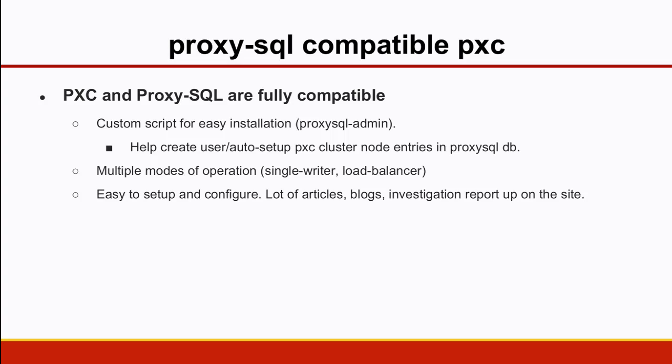There are a lot of blogs and reports that have been logged. I will not go into depth on how to use this script. It's a single-step script. You just run it. It will also create users, by the way, application users for you. And then you can just start your application. Tell it to use this ProxySQL user, and it will start talking to PXC.